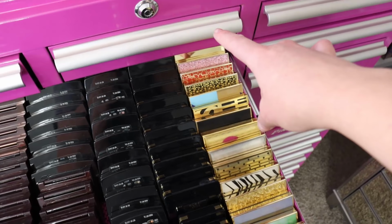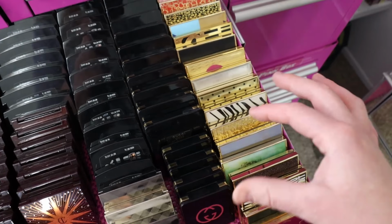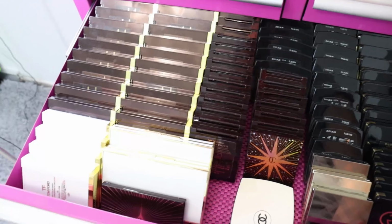And then we've got a bunch of YSL palettes, which I collected for a while because the packaging was so pretty. The eyeshadows are okay. Some of them are really good. Some of them are really bad. Some of them are okay, but the packaging is so pretty. So I was collecting those for a while, but that is what is in that drawer right there.